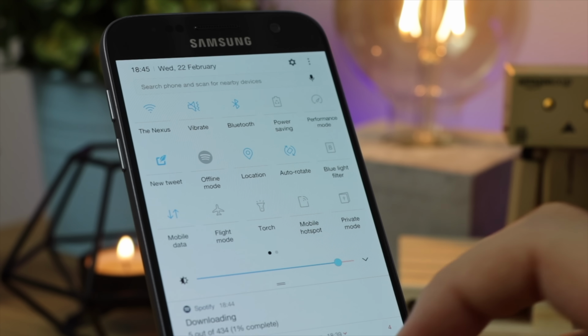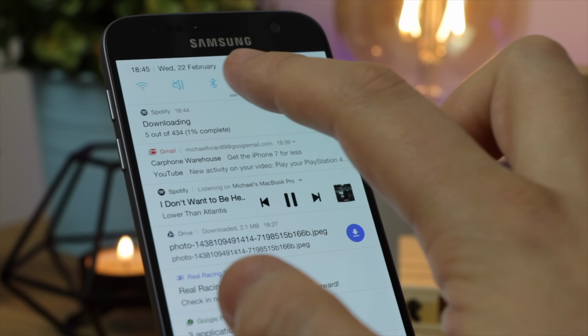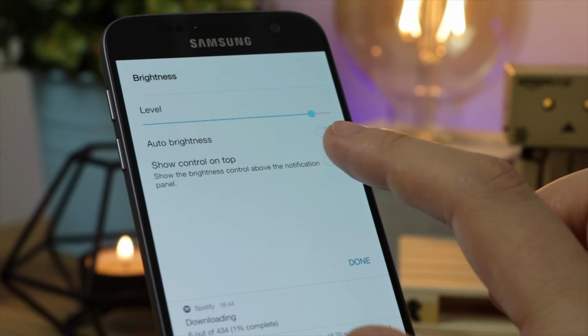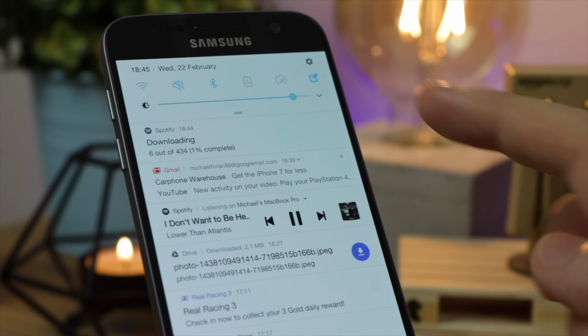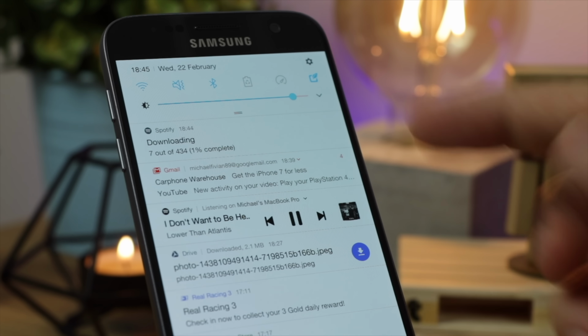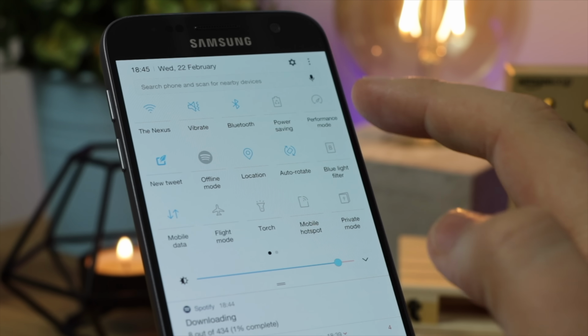And one trick I would say is if you tap on the down arrow on the notifications here, where the brightness slider is, you can then actually change it so that it appears on top of your controls, which is something that I didn't see before. So it was a bit frustrating having to swipe down twice, but now you can do it from a single swipe down from the top to get quick access to your brightness, which is something that a lot of people don't necessarily know, but it's a really quick and easy fix.